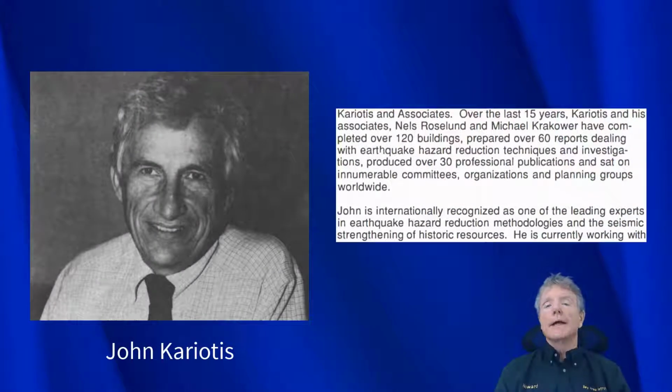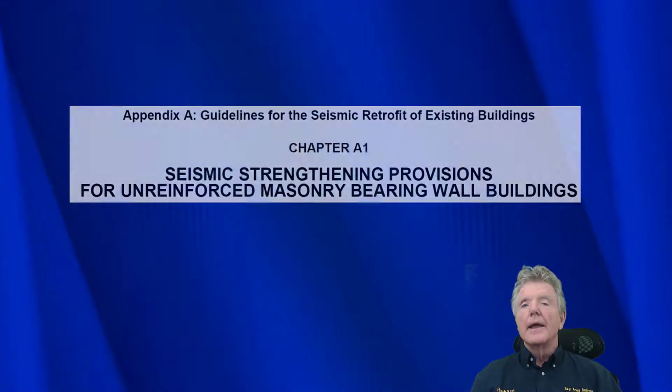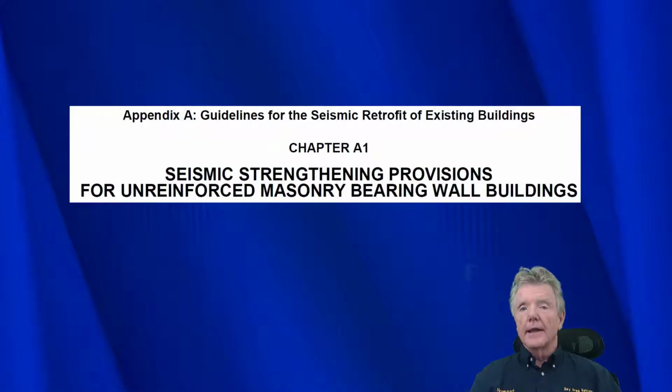The research team was led by a structural engineer who's well known in the engineering community. And Nels Rosalyn also worked for him, except Nels got involved with this project towards the end of it. So he said he wasn't all that much involved, though he was fully aware of it. So the research that was done by the engineers on the brick buildings ended up being chapter A1 of the seismic retrofit guidelines for existing buildings, which deals with masonry buildings. And actually that's where this table is found.